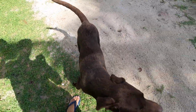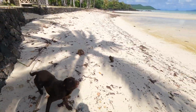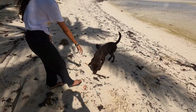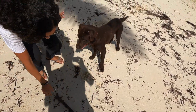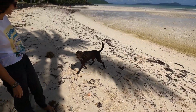Beautiful dog. So this dog likes to play fetch. He tries catching it in the air. Wait, be patient. Wait. Patience. Got it.